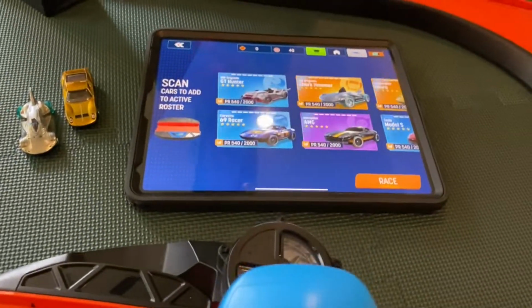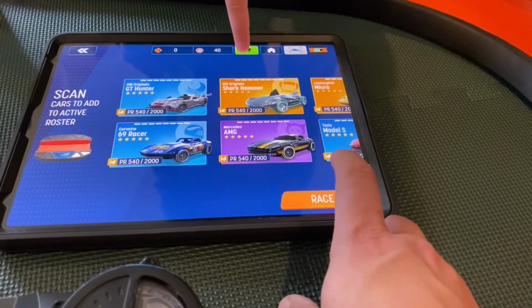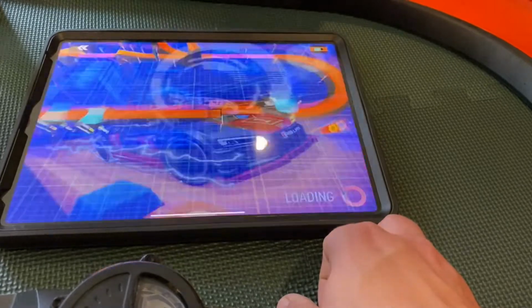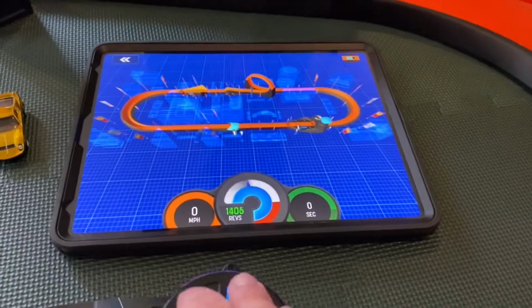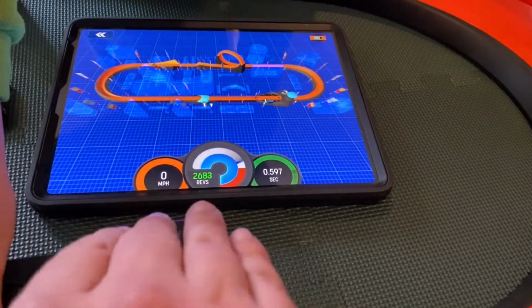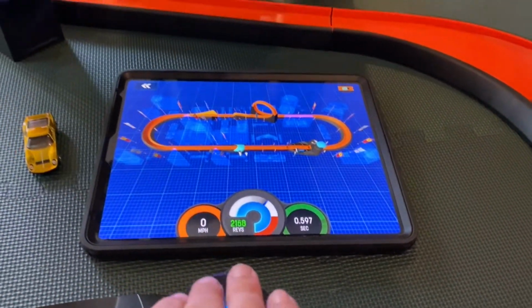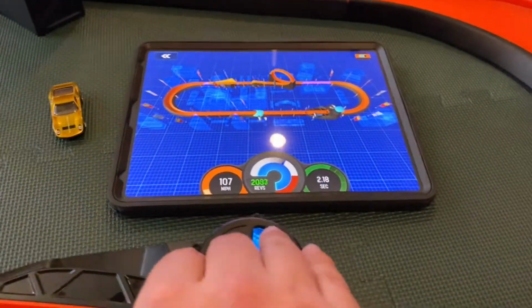Okay, so we're good to go. Now, let's go ahead and hit... I'm gonna do Hammer Shark. Let's do race. Oh, look, it knows exactly what my thing looks like. Whoa. Oh my gosh. All right, look at that. It shows the shot. Ready? And now, go. Go. Whoa! Not bad.